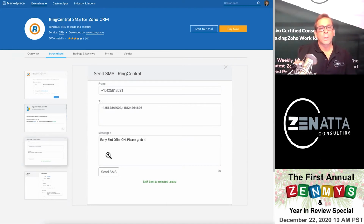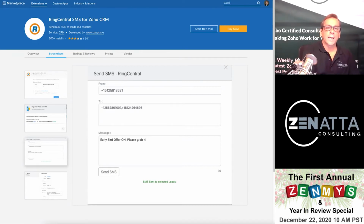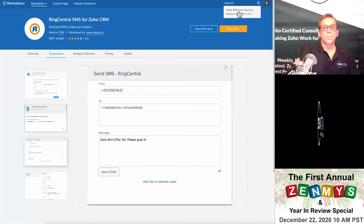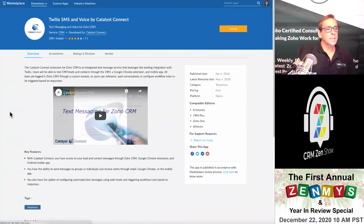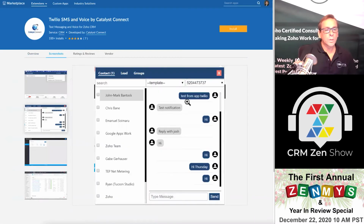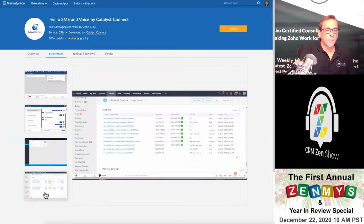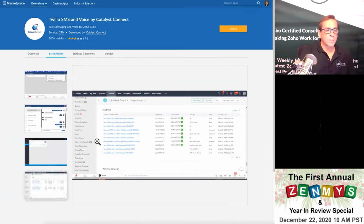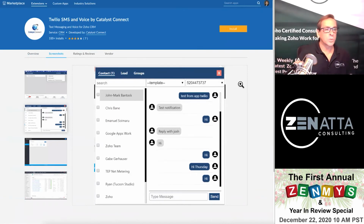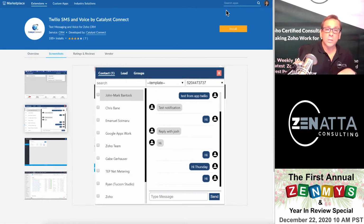There are a couple of other solutions that work. There's one from Catalyst, Twilio SMS from Catalyst. This is a great one. These guys have developed this for a long time. This is a Chrome extension that ties into Zoho and writes all of the inbound and outbound messages back to Zoho, but it sits up in Chrome, so you can actually see the real conversation going back and forth. I like this one a lot. It is really good as well.